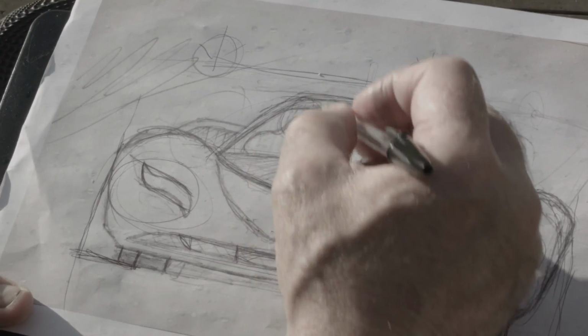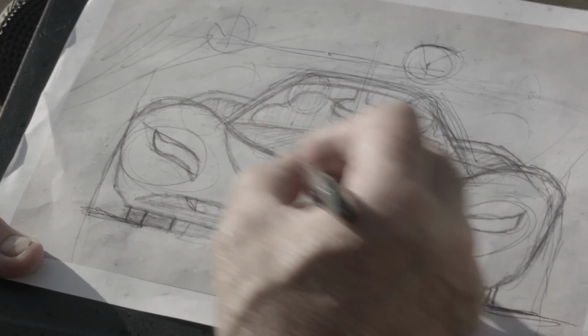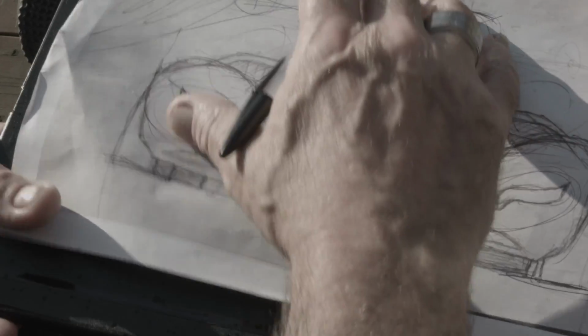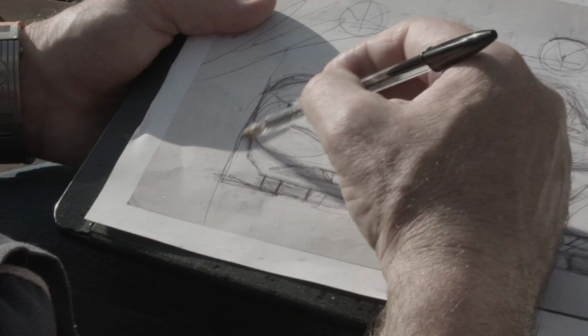You've got a very low cowl line, which is great. Cowl line is where the back of the hood meets the windscreen. So that line there, typically the lower you get it, the better it is for vision. And of course, the further forward it comes on the car, the lower it's gonna look in this view here. So maybe you're onto something here with pulling it that far forward and being able to drop it that much.